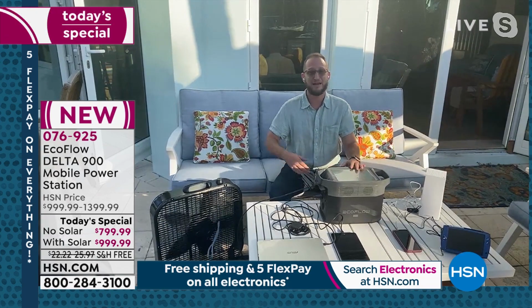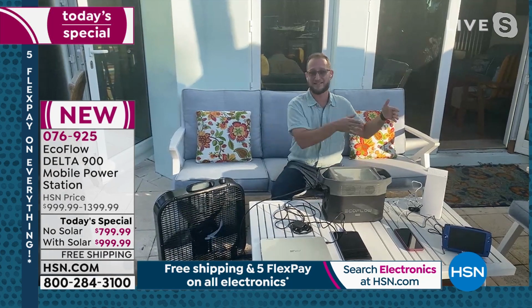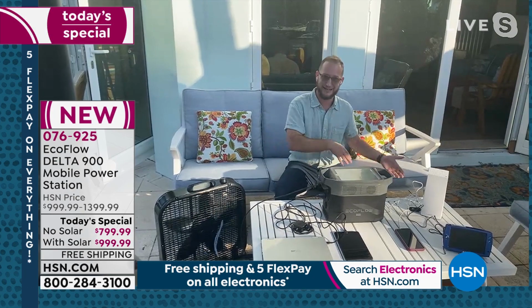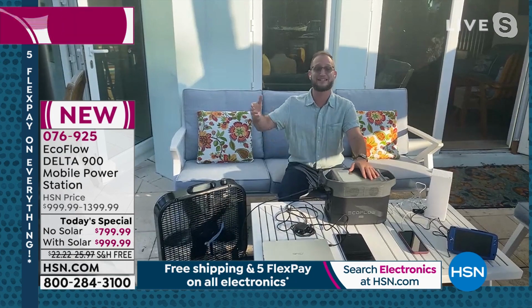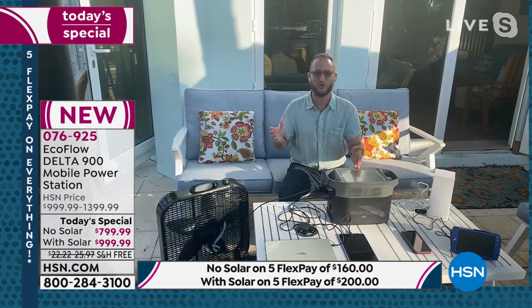So for instance, maybe you wake up in the middle of the night and you've got your CPAP machine, but maybe the unit is down below the bed, and you don't want to have to get out of bed. Or for instance, maybe you have it plugged into your refrigerator and you don't want to have to get out of bed to check how much power you have left. Well, this is what's nice about it. You can actually connect via its own Wi-Fi and remotely check exactly how much power is left on your unit.